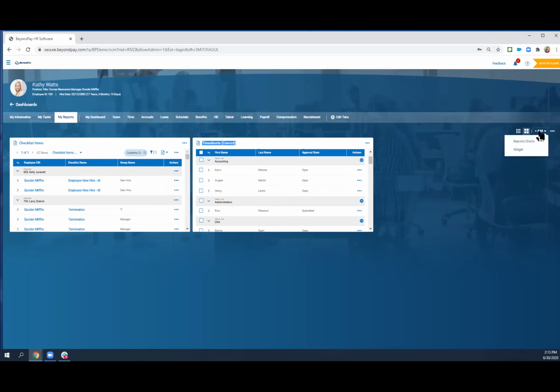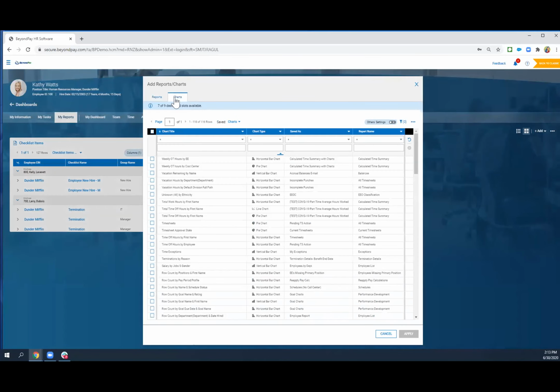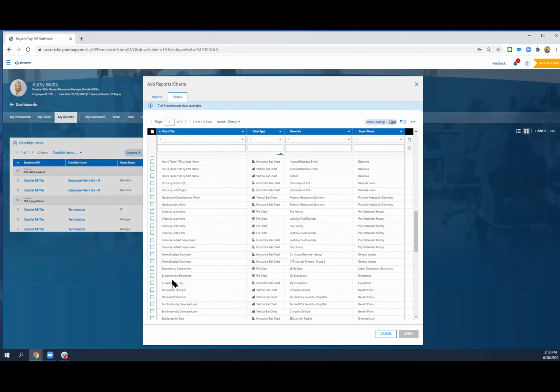The other thing that I had mentioned I was going to cover is adding a chart. So all of these tabs that are across the top, you're able to add a chart or a report, and charts are built from reports. If you've seen any of the training videos that we've done, you understand how to build a chart. But for this example, I'm just going to pull in, let's see, exceptions by day. So this is kind of a time chart.